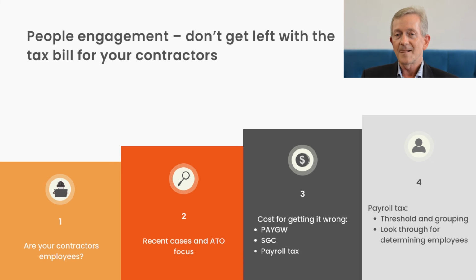There's a relatively simple way to generally overcome that, and that's to make sure there's an interposed entity. So for example, if you contract their service entity, be that a company or a trust, and then that company then deals with the individual, that is generally sufficient for SGC and PAYG purposes to ensure the liability doesn't get shifted to you as the employer or deemed employer.